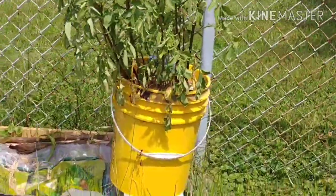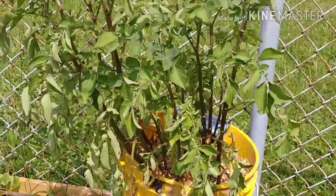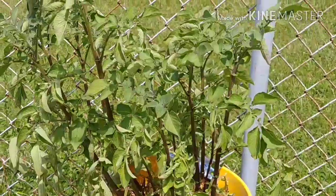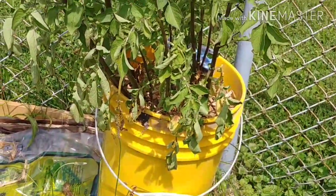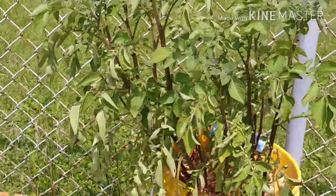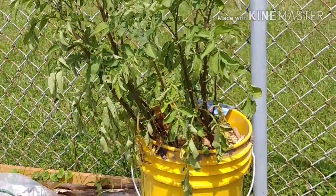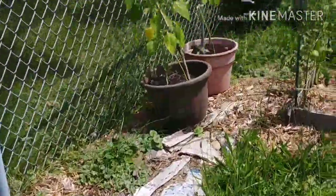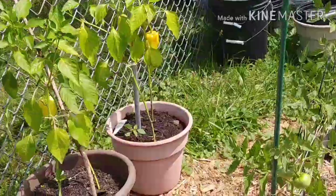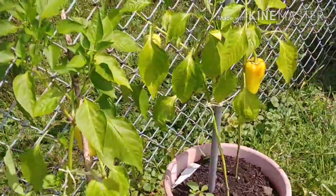The potatoes look like they are starting to wilt, which is a sign that it's almost time to harvest. So that's exciting. It's almost time for purple magic potatoes, I think it's called. They're like little fingerlings. The peppers are starting to finally get red. The gypsy peppers, those are sweet peppers.